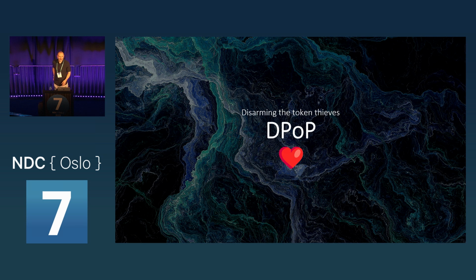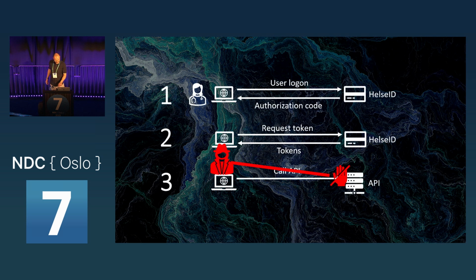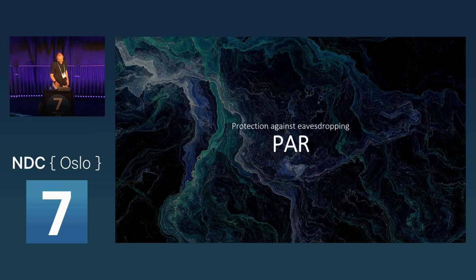We are based on Duende Identity Server. So it's coming. And that means that this attacker that could steal the token, they can steal as many tokens as they want. They can't use it. It's no value as long as they aren't able to steal this secret as well. That's a good thing.